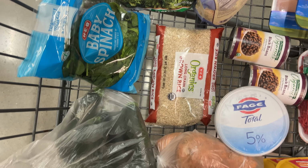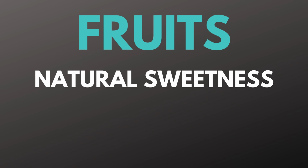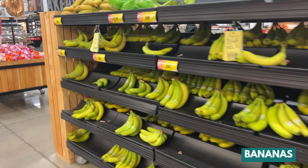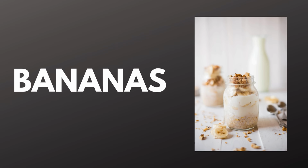Veggies do the heavy lifting for nutrients, and then fruit is where you get a lot of flavor. Fruits add natural sweetness, fiber, and flavor, and if you shop smart, it doesn't have to be expensive. Bananas are great for on the go and perfect for freezing when they get too old. I use them in smoothies, protein pancakes, topping my yogurt, or just as a snack by itself.